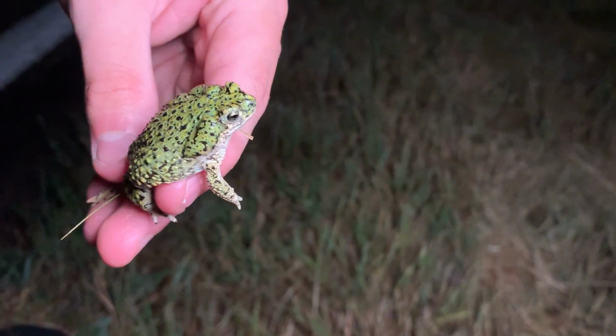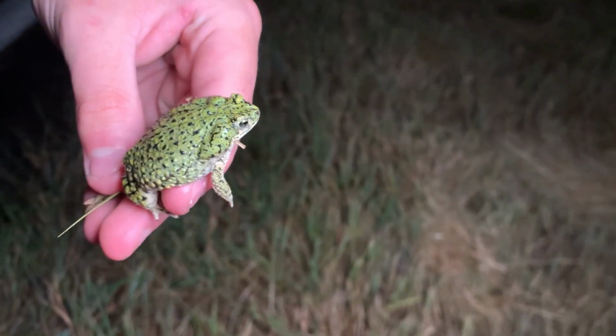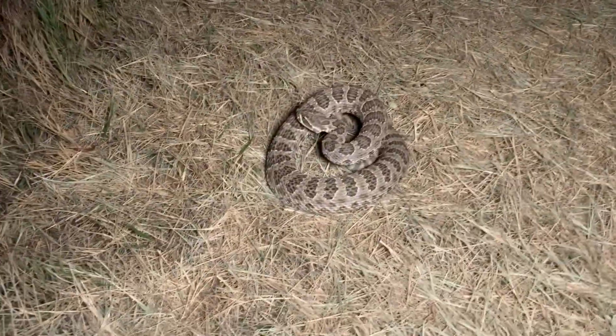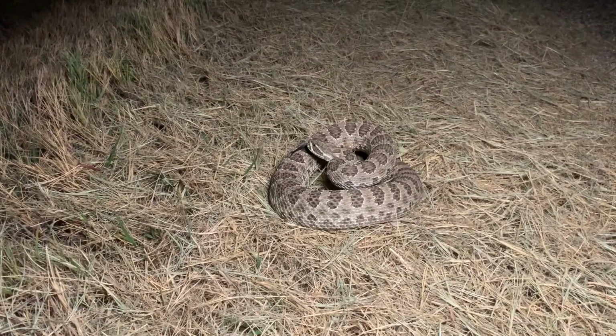It's actually feeling a little bit more comfortable, so we might get some snake movement later. But for now, it's going to be toads. I think we were both pretty sure we were going home without seeing any snakes tonight. But temperatures rose as we came further north.